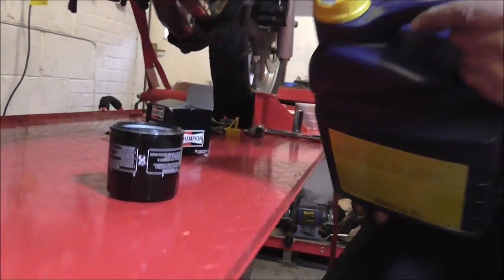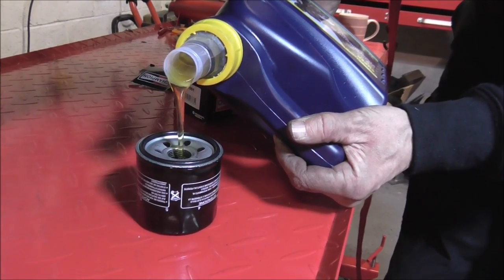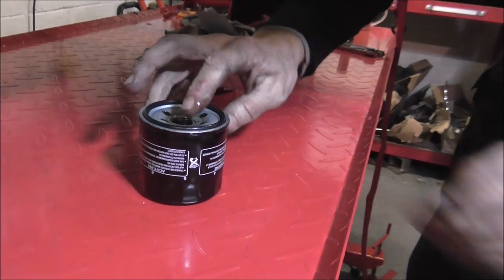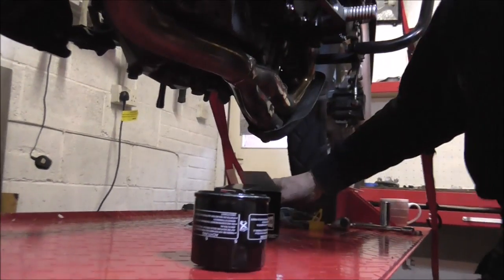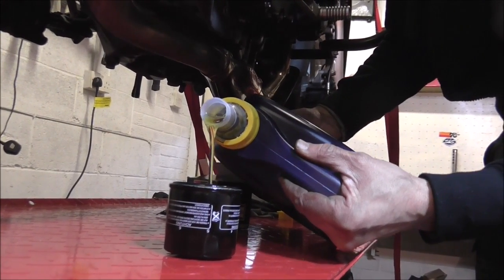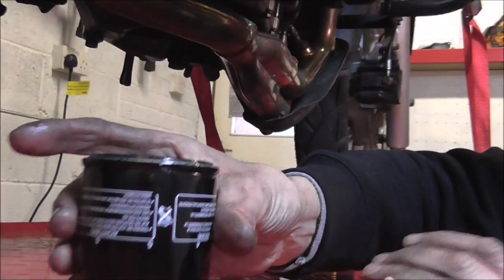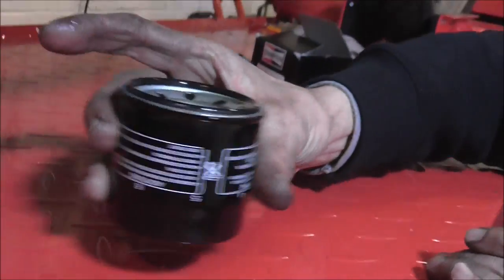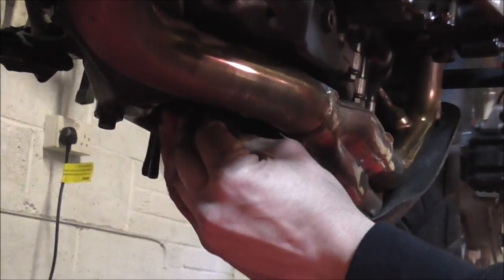So what we'll do with that is just fill it up with oil before we poke it in, which makes it a bit easier. And some obviously round the seal on the top helps it to go in. It doesn't have to be full to the brim, just enough so that it doesn't starve when you start the engine. You see that in there? It's not even that full. It's up to about there, and that's fine for now. Just pop that up in and spin it up.